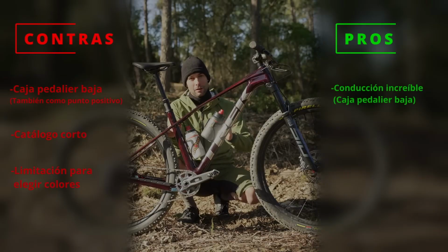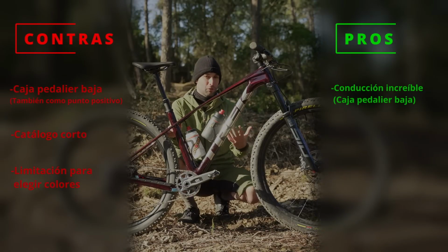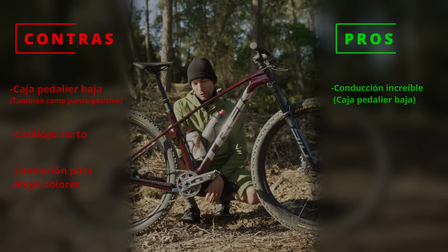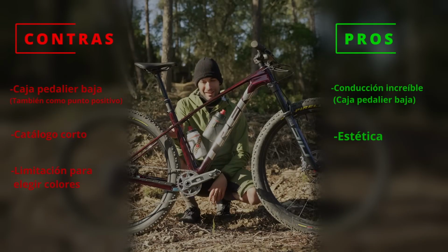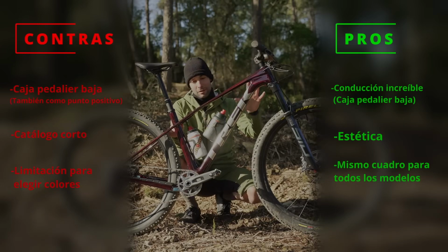If we go to the positive side of the pros, the handling is the first thing I have to mention. Also, the low bottom bracket plays a role in this. As a positive aspect, it's truly a joy that Trek has managed to maintain the pure essence of cross-country riding. On the other hand, I think it's one of the most beautiful and interesting hardtail bikes I've ever seen, thanks to the isobo.